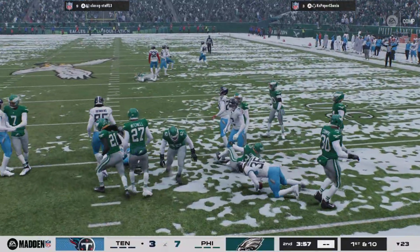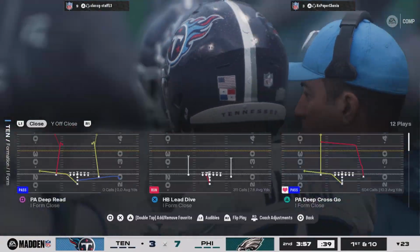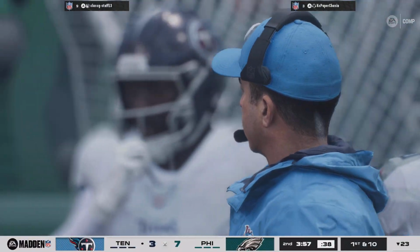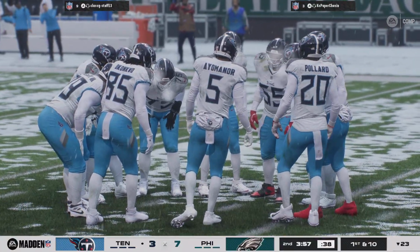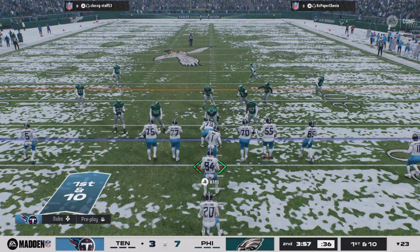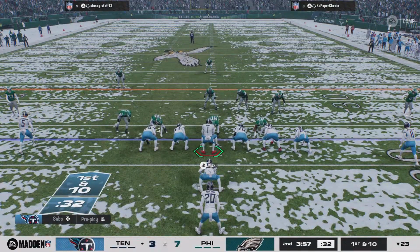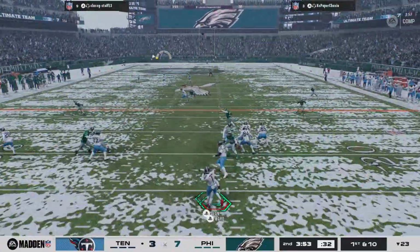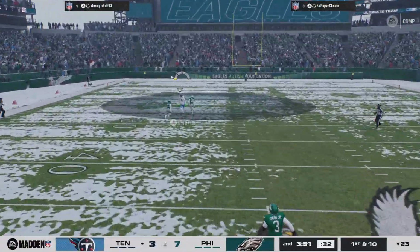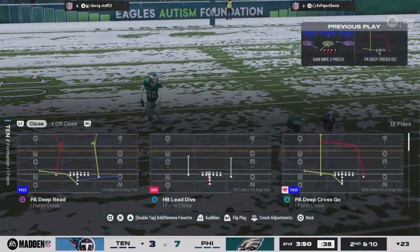He'll get this past the 20 before he's brought down shy of the 25-yard line. Take over first and 10 at their own 23-yard line. Operating from their own 23, they'll begin first and 10. Let's go. Fake the handoff. Now Ward. He's going to look for the home run ball. That'll be batted away. Incomplete.